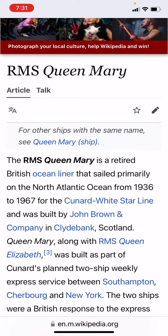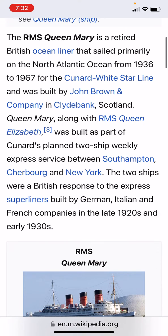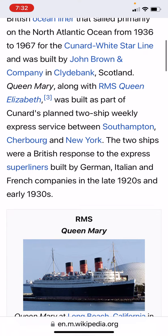The RMS Queen Mary is a retired British ocean liner that sailed the North Atlantic Ocean from 1936 to 1967 for the Cunard White Star Line, and was built by John Brown and Company in Clydebank, Scotland. Queen Mary, along with RMS Queen Elizabeth, was built as part of Cunard's plan to provide weekly express service between Southampton, Cherbourg, and New York.